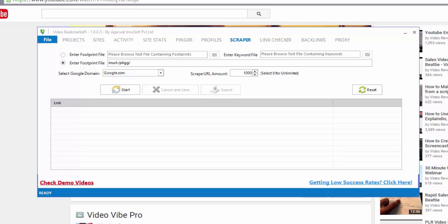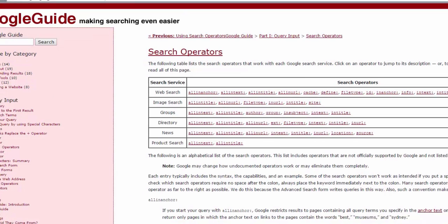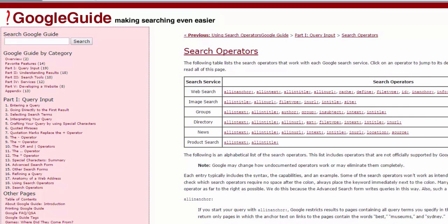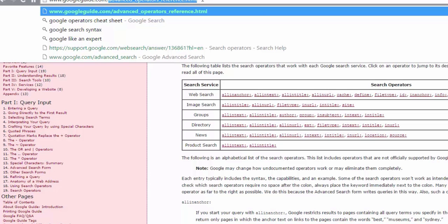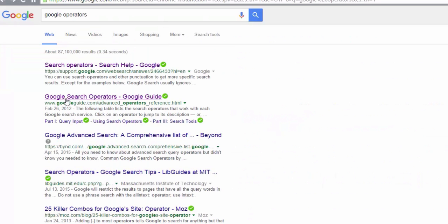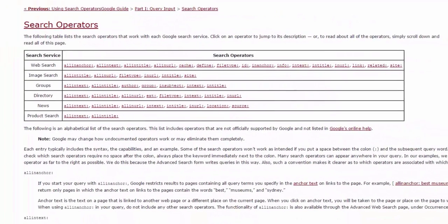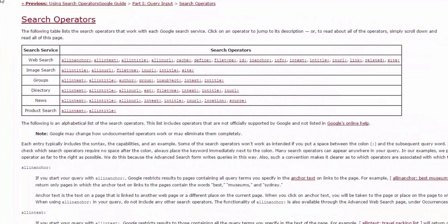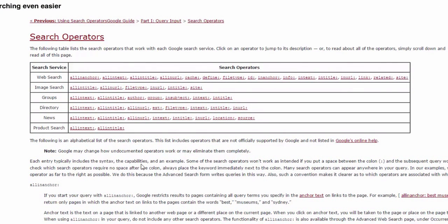Now, if you want to look at a reference of various Google operators, okay, that you can use, go to this URL here, googleguide.com/advanced_operators_reference.html. I know that's a mouthful, but if you go to Google and you just type Google operators, it's the second result here for me, okay? Click on that and it will give you a list of all the different operators that you can use in the Google search engine. Refer to this page if you want to learn more about Google operators. I know this is kind of some advanced stuff for some of you, but give it some time, read this page here, and it will make more sense, okay?